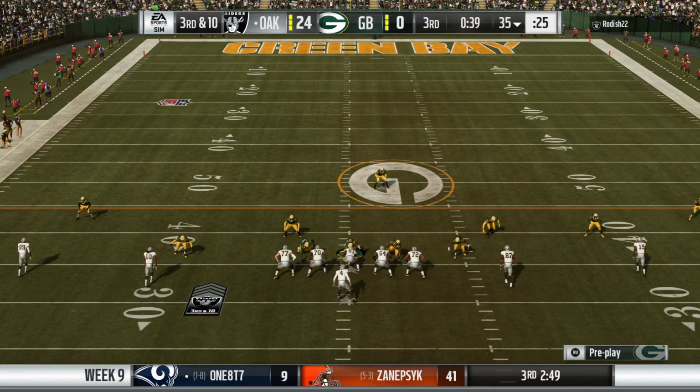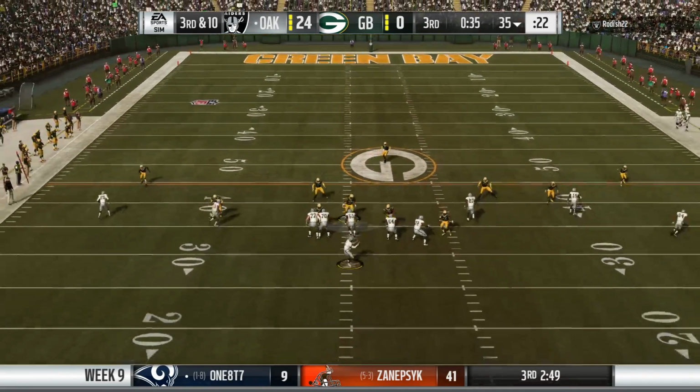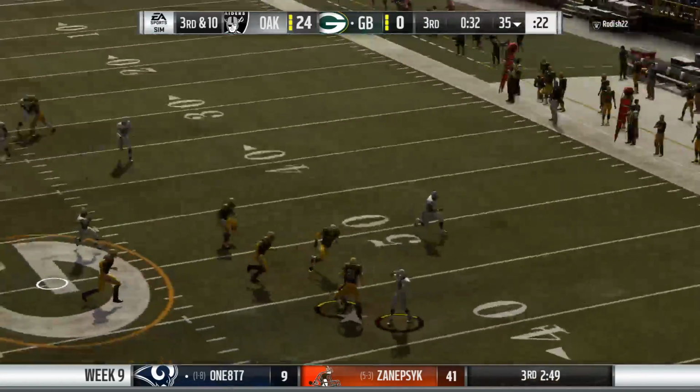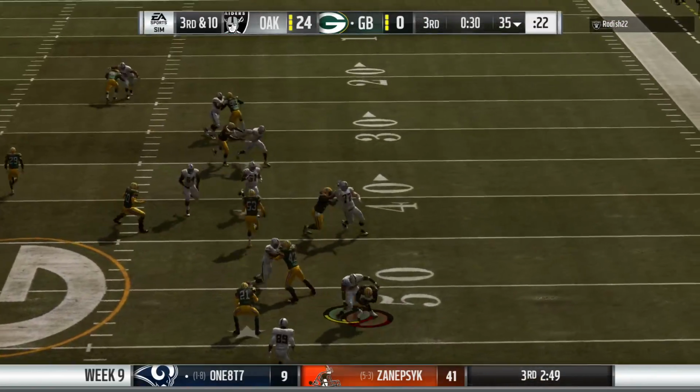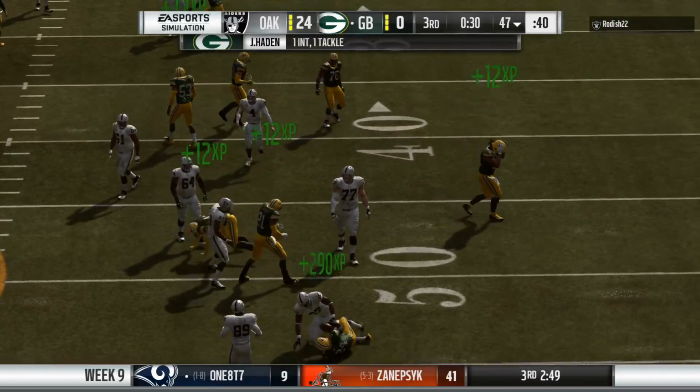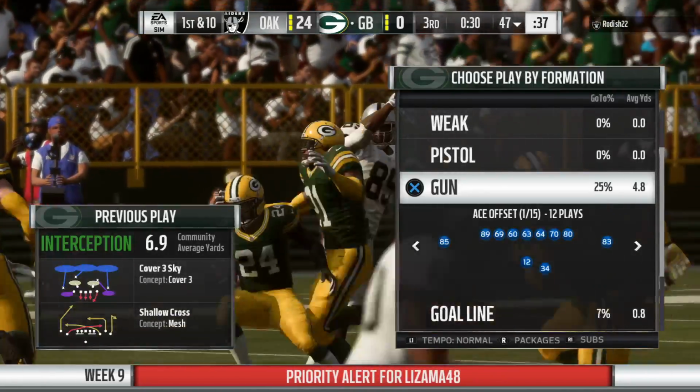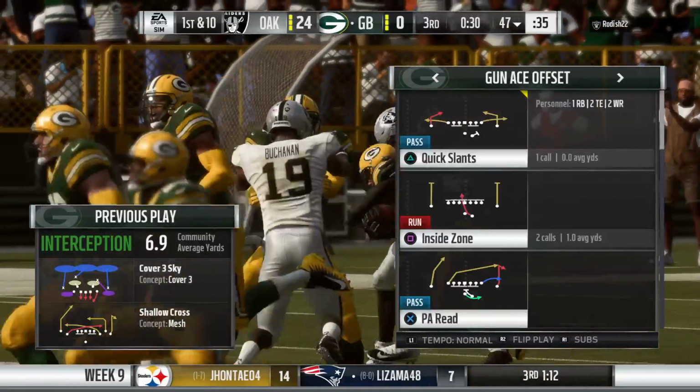Got 56 there. From the gun, it's Carr. And he's going to be intercepted a 3rd time. Picked off near the 44. And his guys are going to get the football at their own 47-yard line. Intended that time for Cooper.